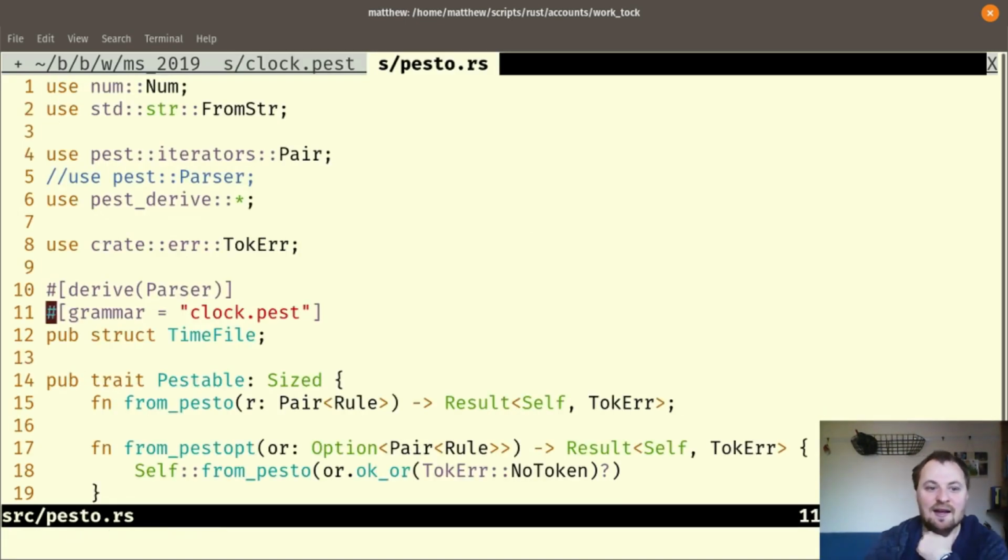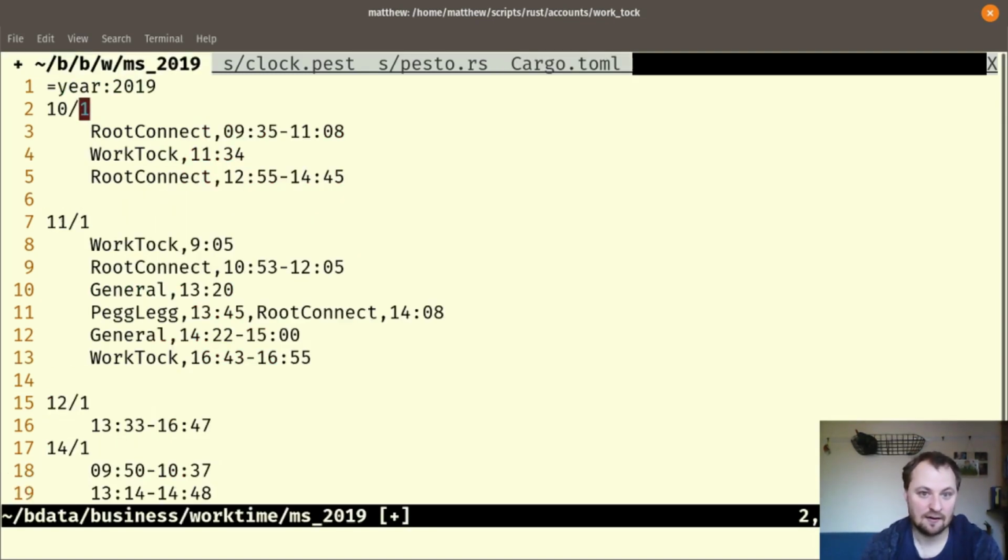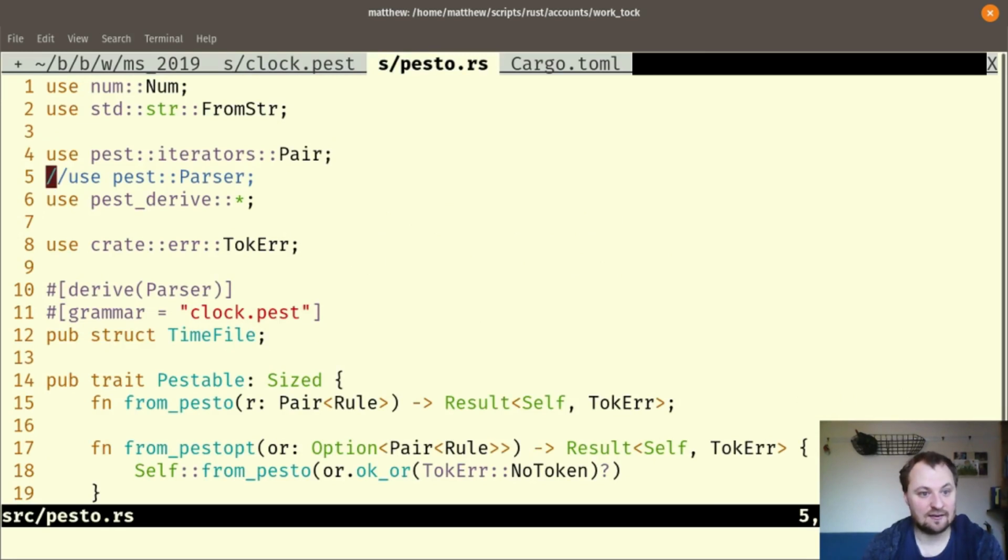Here's the magic file. It's really basic to import, right? So you just import it in your cargo, and there you go, Pest and Pest derive. That's it. That was how to get Pest working. So easy. Alongside, I needed the pair to get access to, and all of Pest derive to do its thing. And then these three lines here, you're deriving a parser, the grammar is this file, and there's my struct. That alone creates your parser.